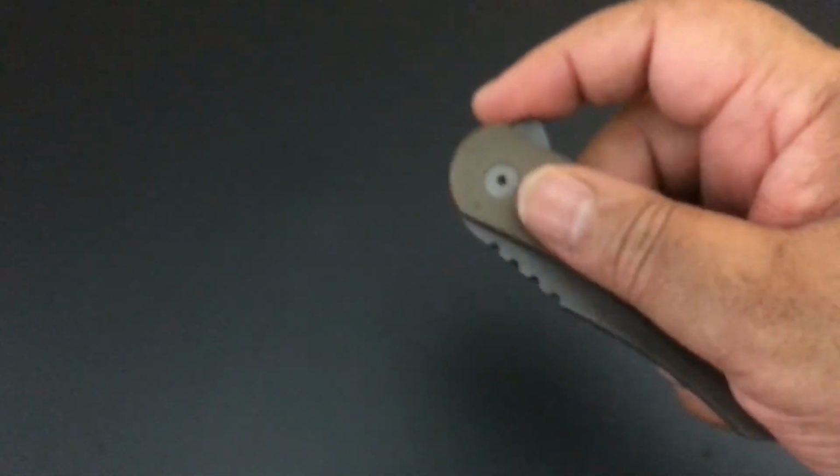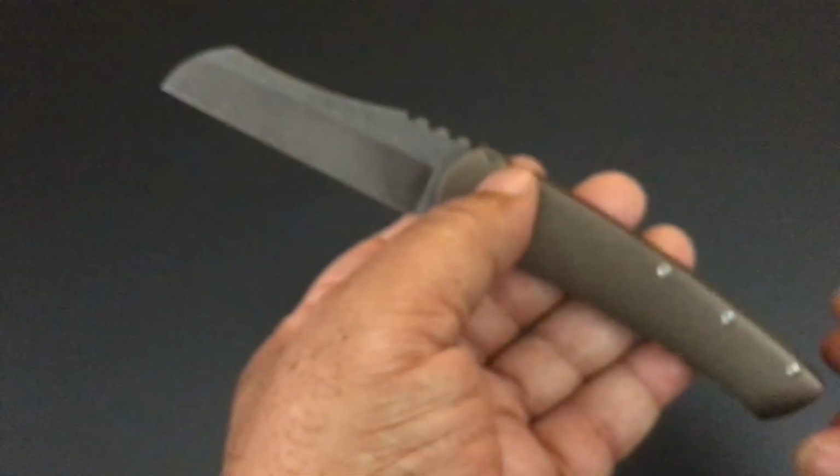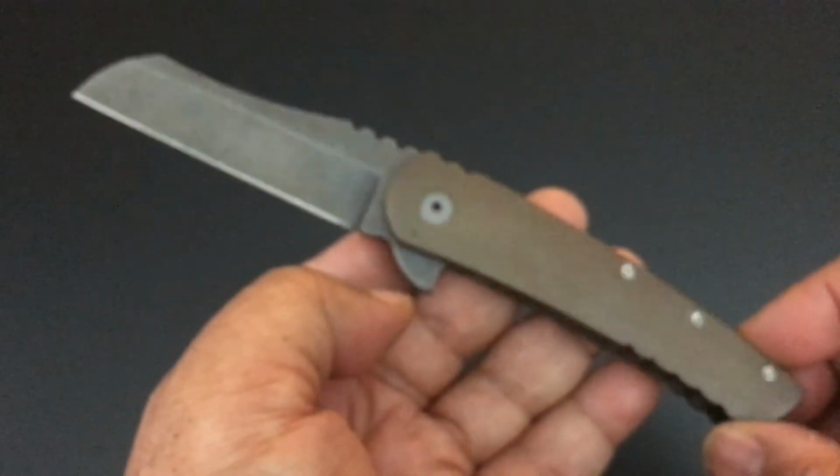I've had it now for 3 years or so. I don't use it that much. I've carried it a couple of times, but I don't really use it. I have a lot of knives, and I haven't used it.